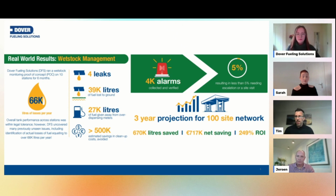This is a great extreme example. This is one of our best examples. But what we always say is, okay, well, even if we can't achieve this, even if we could only achieve half of this, the return on investment is huge. The return on investment on wet stock management will always be really, really strong.